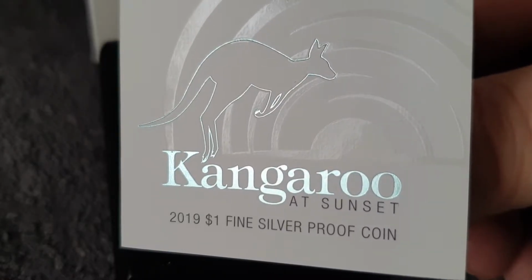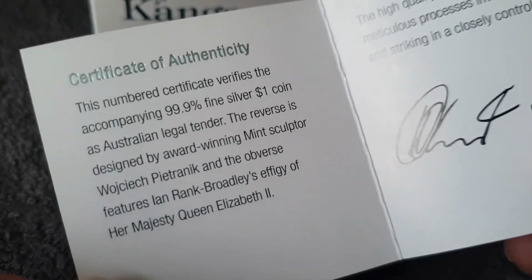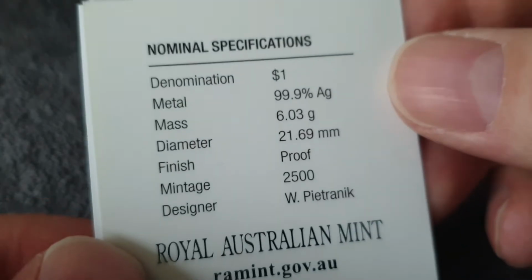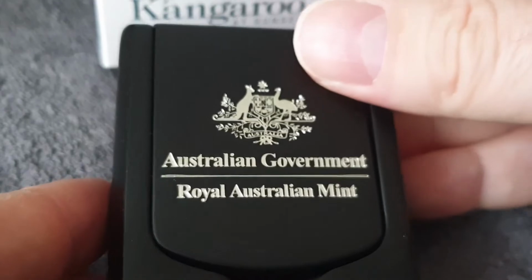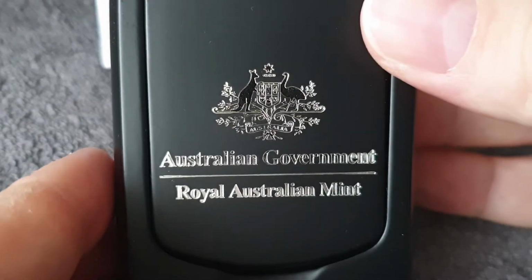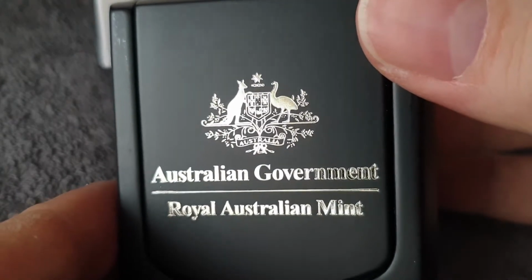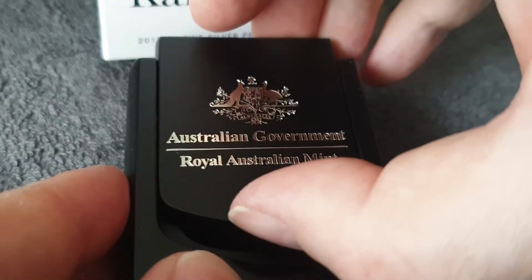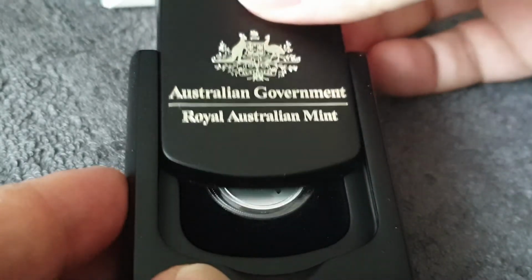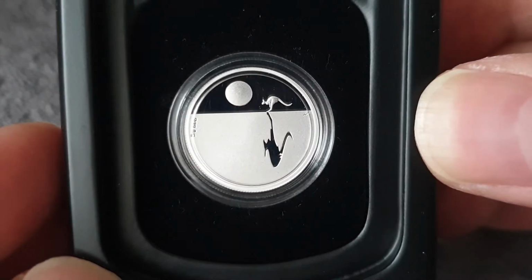It's good, it comes with the COA. There's the specs, pause if you want to read it. Comes in this little box, this $1 coin, $1 silver coin. Not easy to get open, you slide it open, and there it is. Well, there it is.